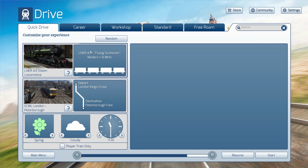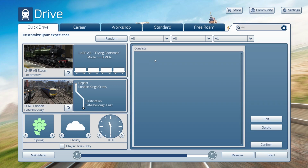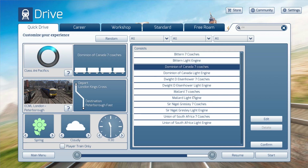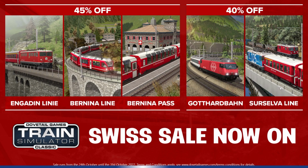I'll just ignore this piece of crap here. We saw this in the last video. We'll go from King's Cross on this. So we go to A4. Dominion of Canada, 7 coaches. Okay, so this should be the one. Let's load this up quickly. Give that a little bit of a tilt of the whistle and find out how it sounds. And then we'll round off. And obviously I'll put my overall thoughts in.